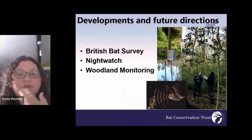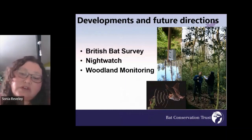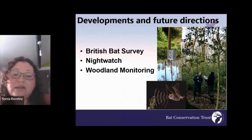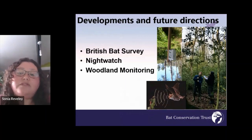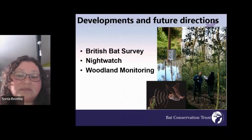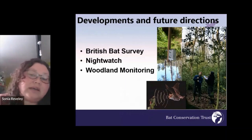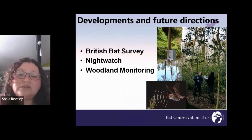So in terms of the British Bat Survey, because of COVID-19 restrictions, we decided not to run any further pilot of the British Bat Survey last year, and we won't be running it this year. Instead, we're going to focus our field work on testing the best way to deploy passive acoustic sensors to maximize their effectiveness. So far, we've investigated the impact of weather proofing, deployment height, but also the angle and the use of amplitude and frequency thresholds on sensor sensitivity.